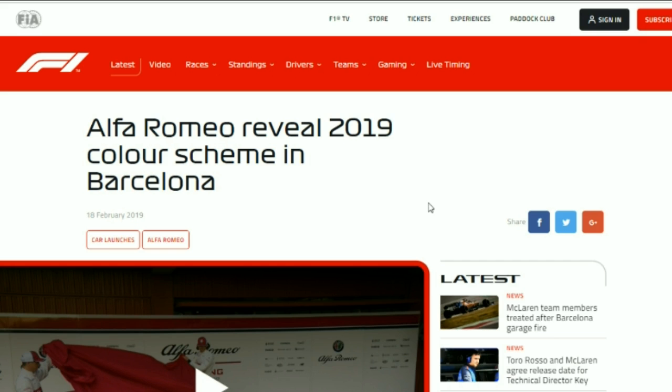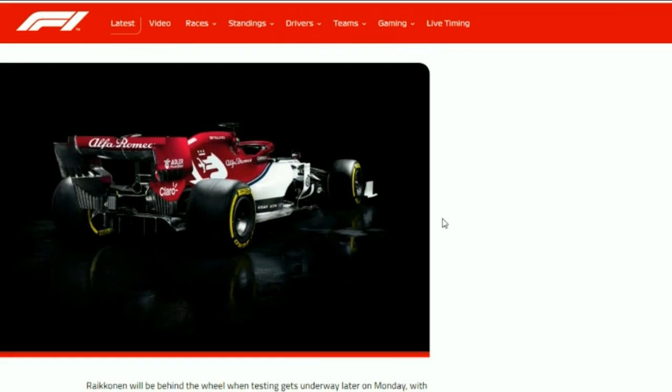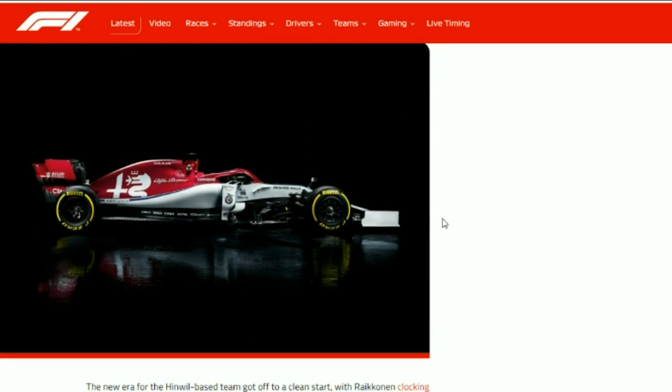But now we go to Alfa Romeo. They unveiled their 2019 Challenger at Barcelona, and it's not exactly the same as last year's, but it's basically the same. It has the same idea, basically. It's just that the red maroon Alfa Romeo color went from being just on the rear wing and the engine cover to over the halo too. So maybe next year the red's going to go all the way down to the middle of the nose. But it's a good looking livery. I like it. I just wish there was more stuff covering it, especially on the side pod here.